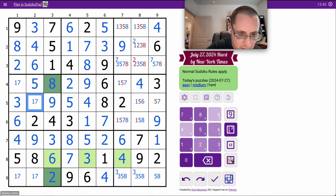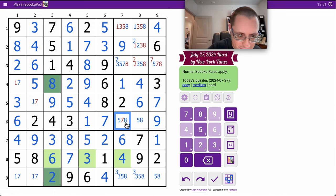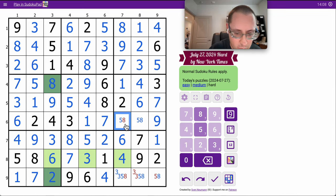I don't think I need anything else after that. That's 5. This can't be. That's 7. This is 1. 6. Seriously? 1, 7. 1, 7. Let's see. This is 2. That's 7. This must be 5, which forces that to be a 3. 8, 1, go in that order in row 1, and that is enough to solve it.